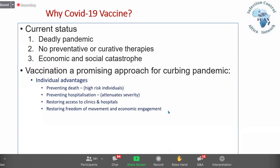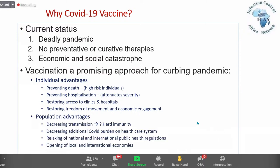This has been exemplified by what's happening in the UK, where they called the 16th Freedom Day, where everybody could take off their masks because they had reached 85% vaccination in the country, and you could run around and do what you liked. Not that the scientists approve, but Boris Johnson thought it was a really good idea. So that is something that we have to think about as well.